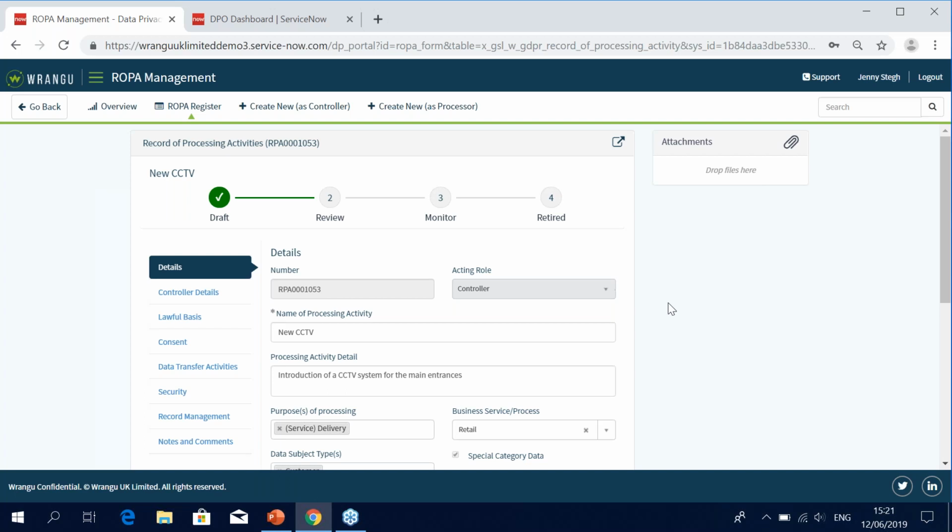In that stage, it can also be triggered. For example, if something changes in your infrastructure and all of a sudden you decide to add other data items to a process, then you could put it back into the review stage. Somebody has to add new data, for example, and enhance that record of processing activities.